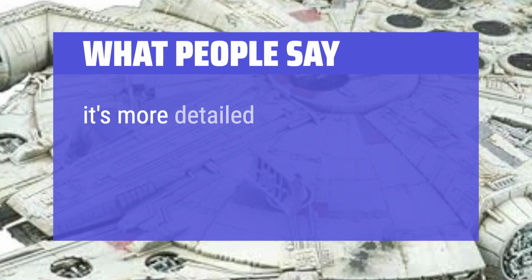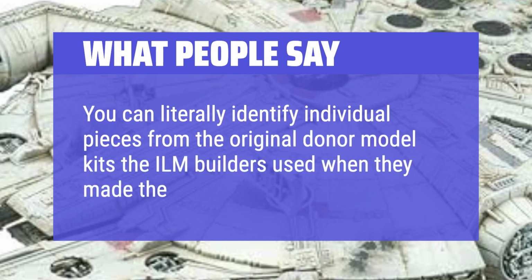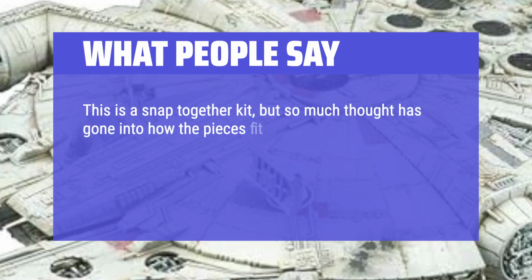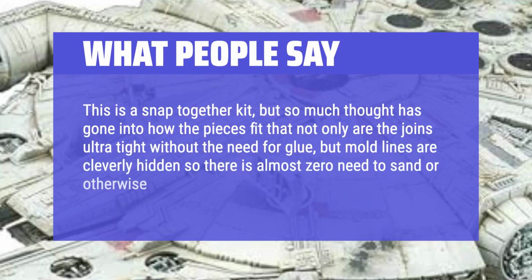What people say. It's more detailed and accurate in its proportions. You can literally identify individual pieces from the original donor model kits the ILM builders used when they made the original Falcon model. This is a snap-together kit, but so much thought has gone into how the pieces fit that not only are the joins ultra-tight without the need for glue, but mold lines are cleverly hidden so there is almost zero need to sand or otherwise clean up the model.